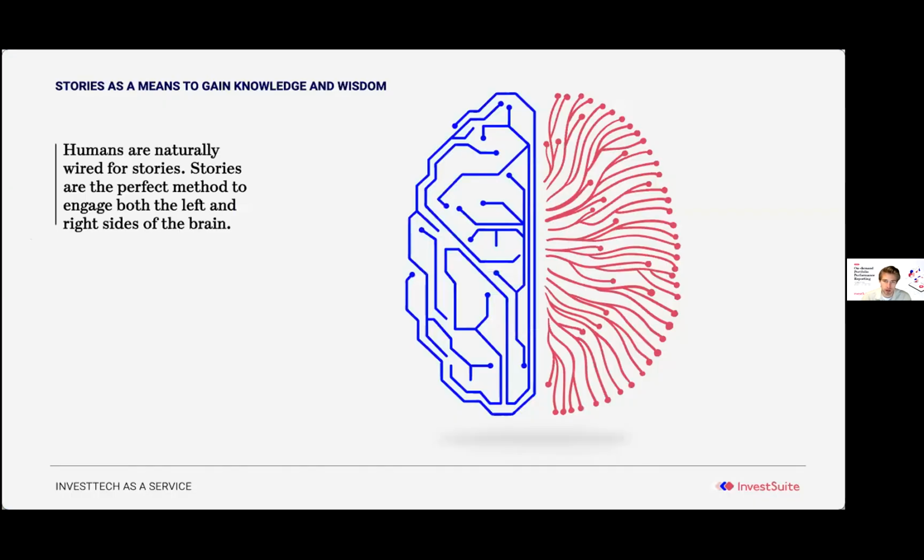Now, humans are naturally wired for stories. The facts and data present in the current investment reports that I've shown on my previous slides only activate the left side of our brain. And this side is the hemisphere known as the center of language and analysis. The right side of the brain, responsible for creativity and intuition, will not assist in big picture thinking and connecting the dots if it is left unstimulated. And stories are the perfect method to engage both sides of the brain, causing increased neural activity, helping us making connections, resulting in the creation of knowledge and wisdom. And that is exactly what we want to achieve.